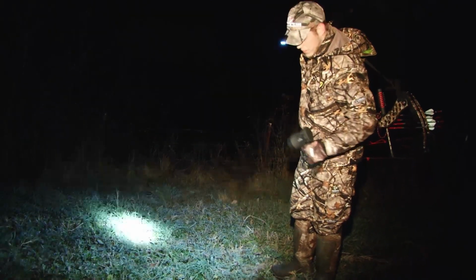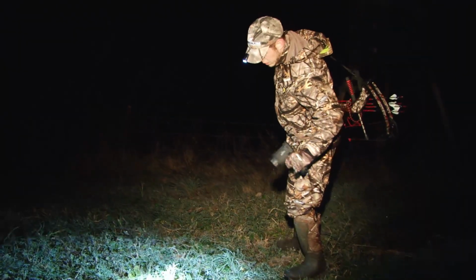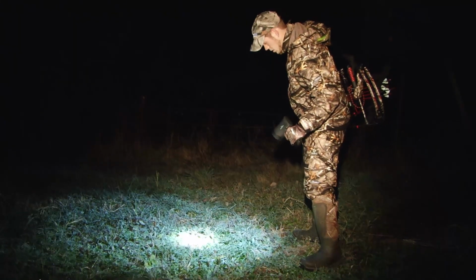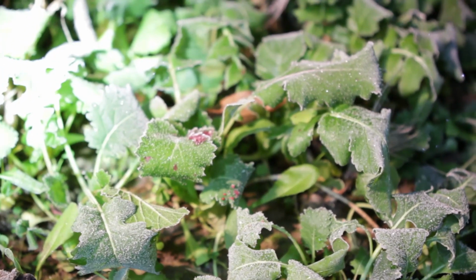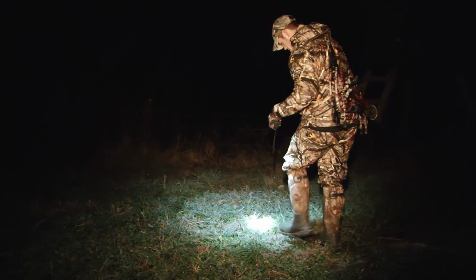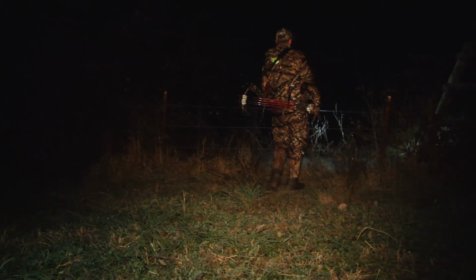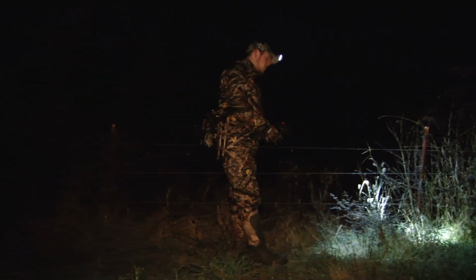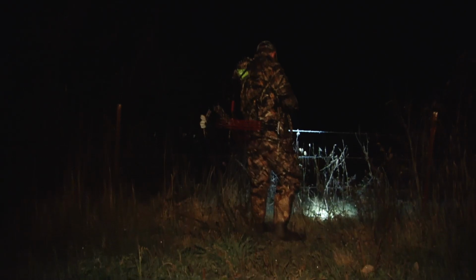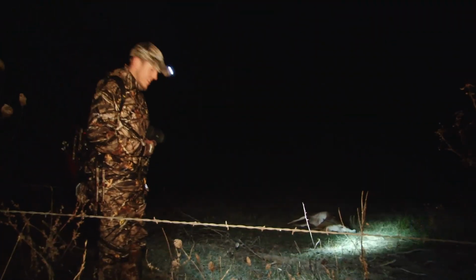Well, we're almost at the fence where she jumped. This frost is kind of eating a lot of the blood up. You don't see a whole lot of it, just leaves that look like they got dried and frozen blood on it. It's really tough to tell. I thought she did a cartwheel after she jumped the fence. She didn't make it very far.